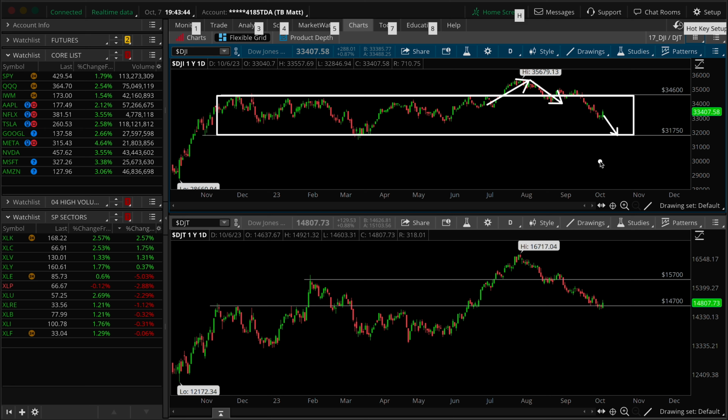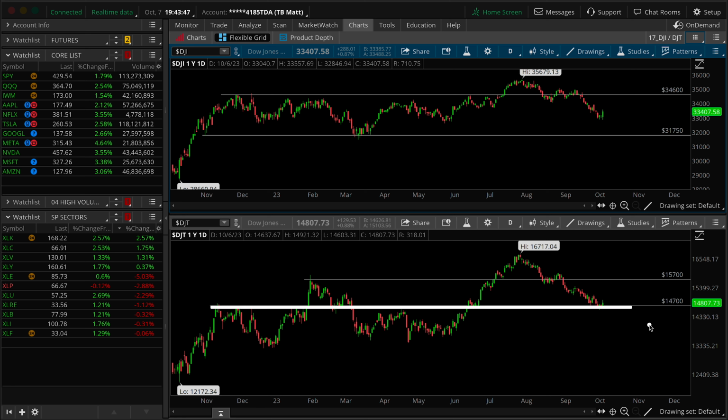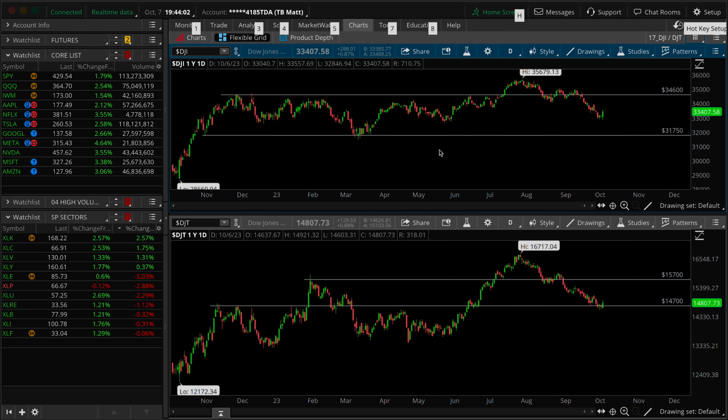Now, the next thing to pay attention to in this particular relationship is this level right here at 14.7 on transports. If that can hold and we stay in the midpoint of this range, okay, maybe it keeps things alive. But if this just breaks on down through 14.7, I would certainly expect the bottom of the range over here in industrials. And that, of course, once again, provides a headwind for the broad market as a whole.